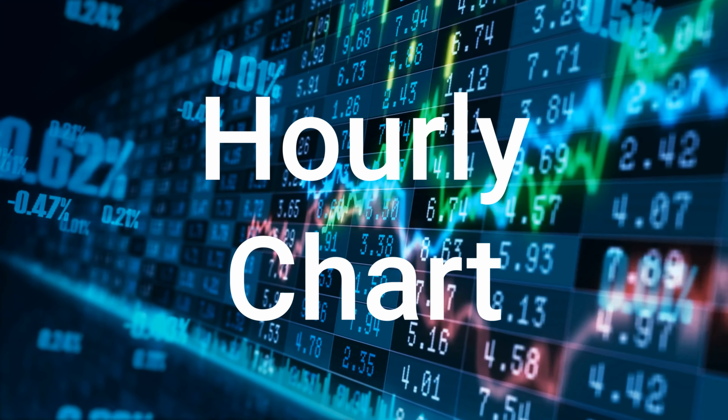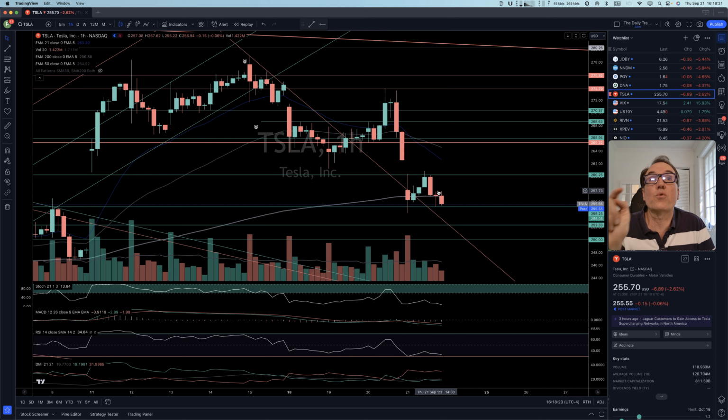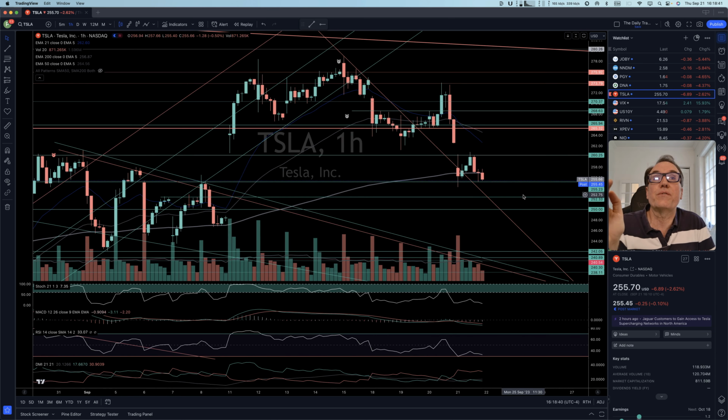Let's take a look at the 1-hour chart. So on the 1-hour chart, we have opened lower than 260.25. We have more support than resistance on the 1-hour chart. So we opened quite low today, and right now we are in a congestion zone between 255.23 and 260.25. And all of our indicators are pretty bearish. This is not looking good for tomorrow.